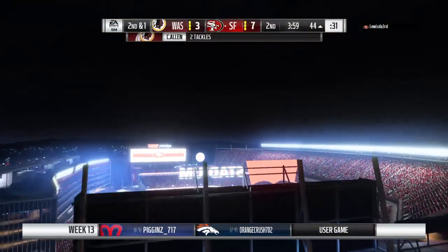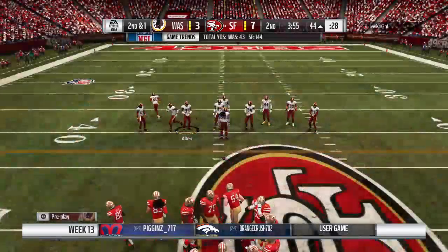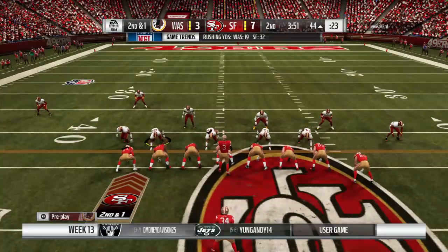First play of the drive, let's give credit all around. Excellent blocking, but the guy carrying the ball, he was the finisher. A really nice run. Under 4 to go now as the clock runs and they come up on 2nd down.